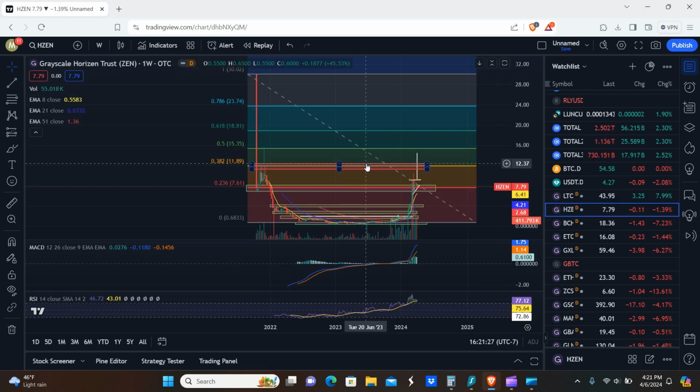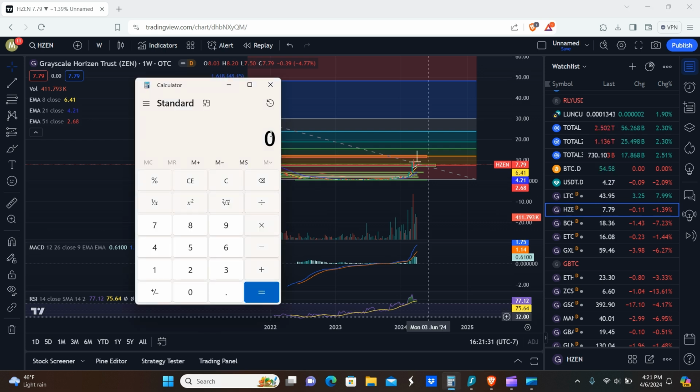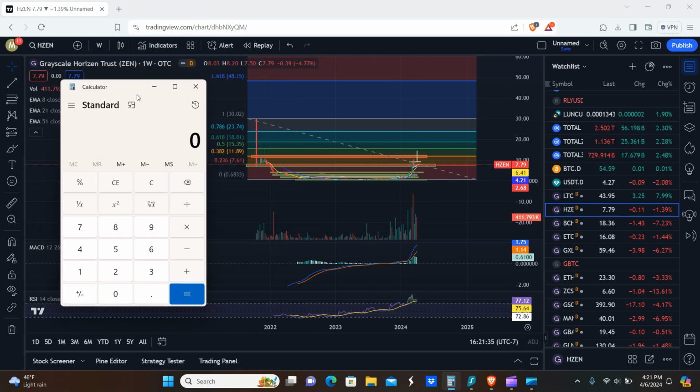So now, in terms of HZEN, I think this one's actually a little expensive at this point compared to LTCN. I still think LTCN is cheaper when we compare the previous cycle high to the current price, but we'll do the math anyways. So 30 divided by 7.79, the current price, is 3.85x.